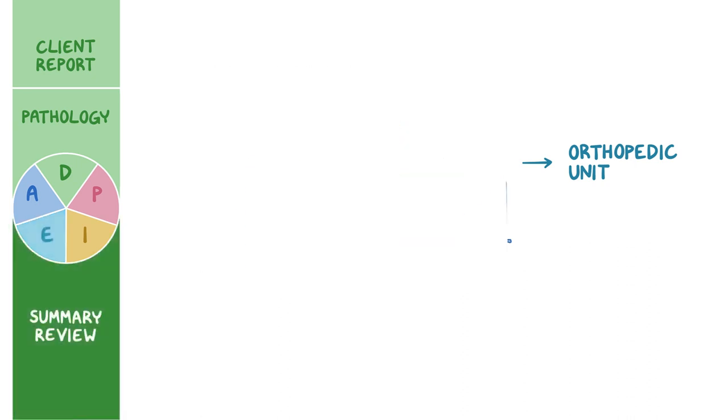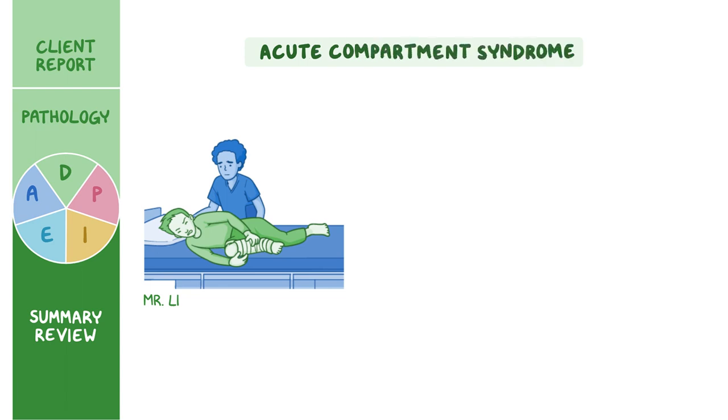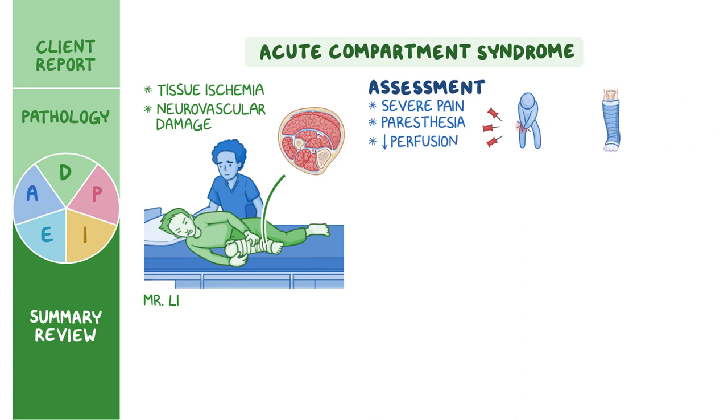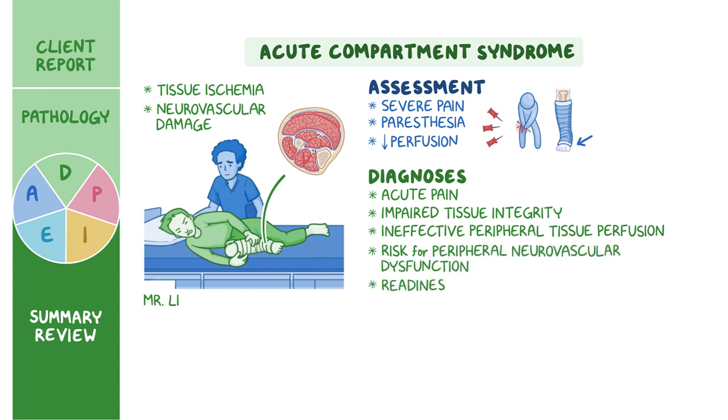All right, as a quick recap, your client, Mr. Lee, was treated in the ED for acute compartment syndrome, which is when the pressure increases within a group of muscle, nerves, and blood vessels surrounded by fascia, resulting in tissue ischemia and neurovascular damage if left untreated. Assessment findings revealed severe pain, paresthesia, and decreased perfusion to the right lower extremity. Your nursing diagnoses included acute pain, impaired tissue integrity, ineffective peripheral tissue perfusion, risk for peripheral neurovascular dysfunction, and readiness for enhanced knowledge related to a new diagnosis.